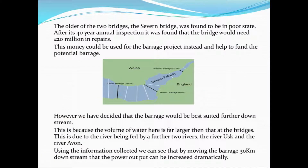The original idea was to build the barrage underneath the bridge. By using the already existing structures, the costs and times needed to construct the barrage would be significantly reduced. However, it was decided that it would be more efficient to have the barrage further downstream, where the water volume was far greater. With the addition of another bridge in the form of a barrage, the volume of traffic on these two bridges can be reduced.